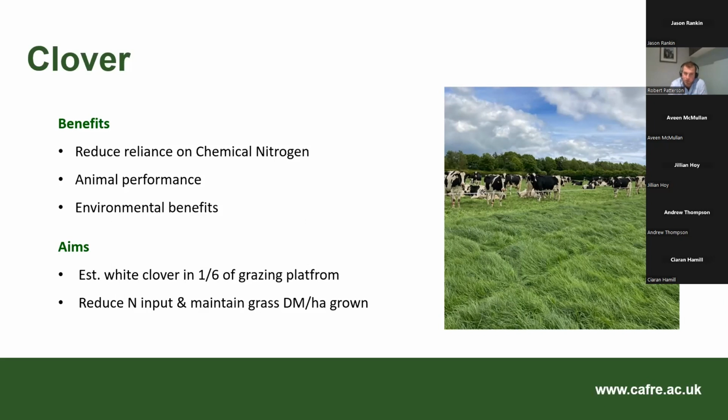And as many people know who have a history or experience of trying to establish clover and keep it within the sward, it's an ongoing process and it's not a one-hit fix. It's a slow and long process that needs to be chipped away at every year. So we felt that was a good place to start.